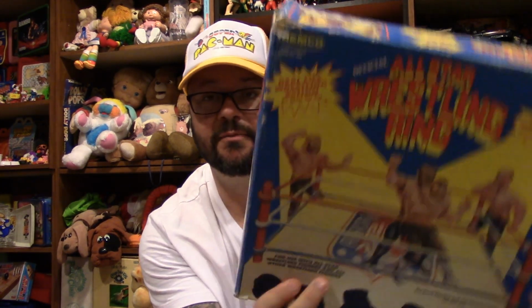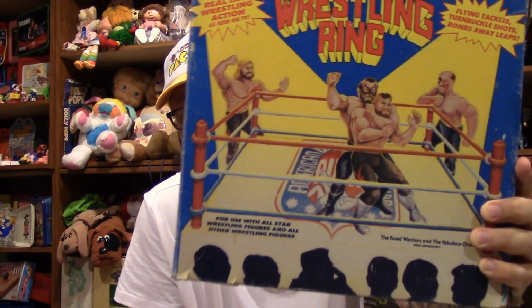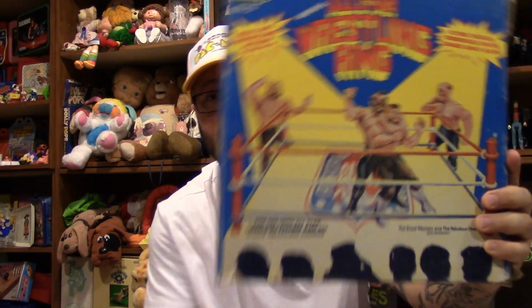So great. But it's interesting that down here it says for use with the AWA figures and all other wrestling figures. You know, those giant 8-inch rubber things can also go in this tiny little ring, which wasn't happening. This was actually a really good bendy ring. This is a good Hasbro ring. This is a good Galoob ring. I mean, this is so great.